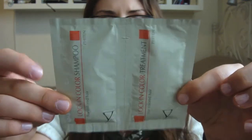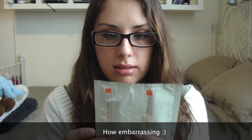So, first things first, I got a Lock in Color Shampoo and treatment for colored hair sample. I'm pretty sure I could get two uses out of that. I've never heard of this brand though. It's Phiten or Yuko. I think it's Yuko, the brand's Yuko. It says distributed by, no, it's Phiten. I don't know. Kind of cool. I never get excited about trying shampoo or conditioners.